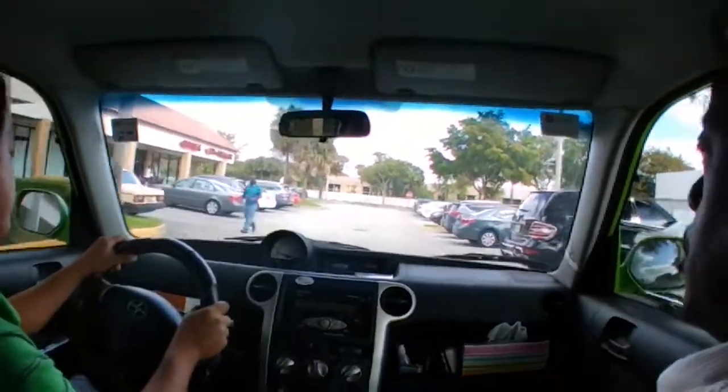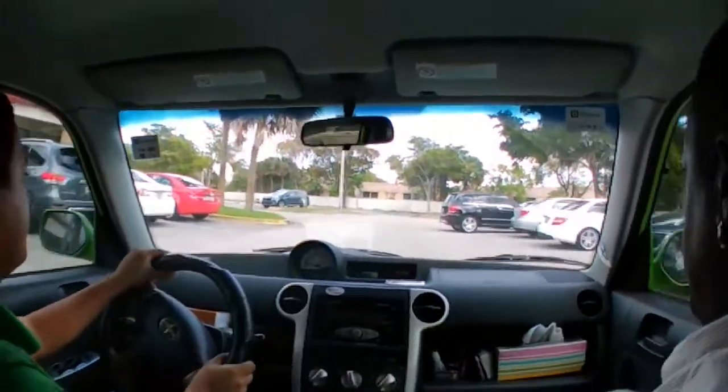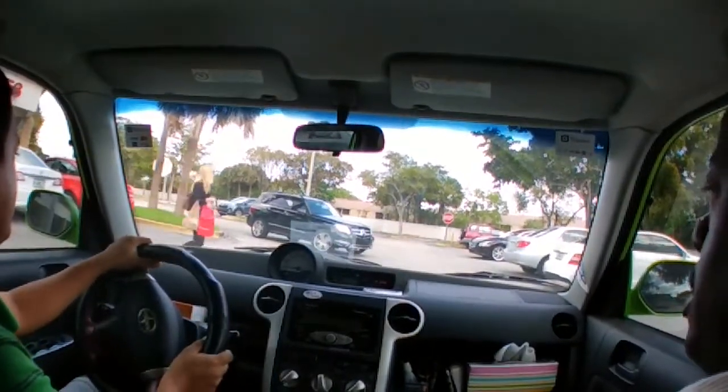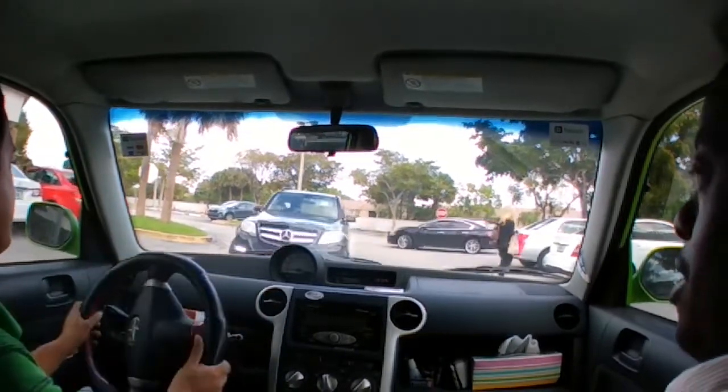Okay, so you put your turn signal on. Really do it? Just gonna back out without looking? Wait. Cross without looking too. Yeah. No one looks here.